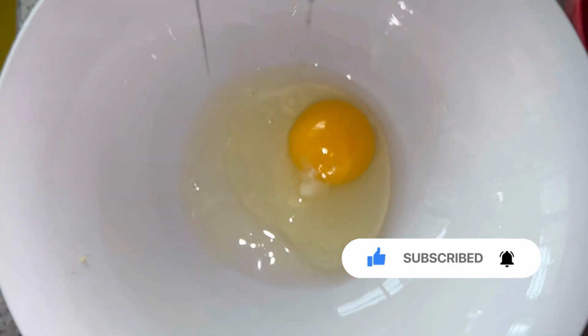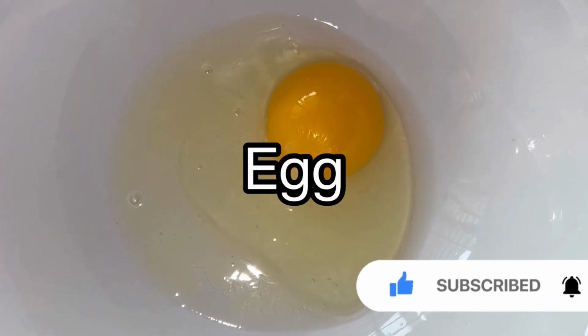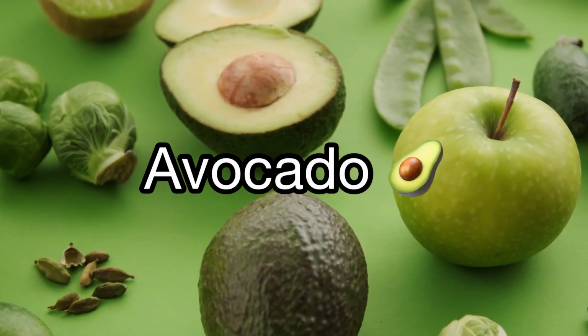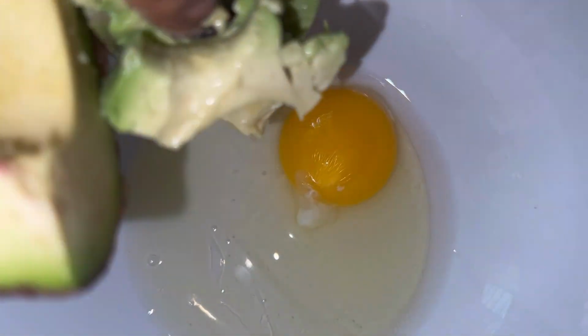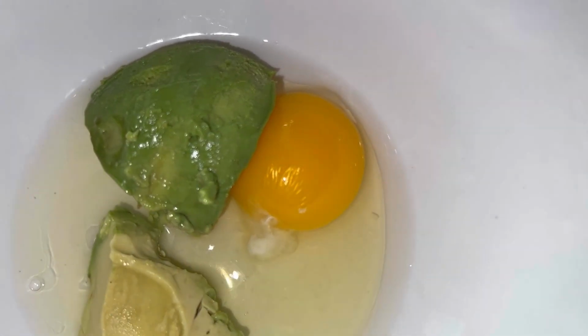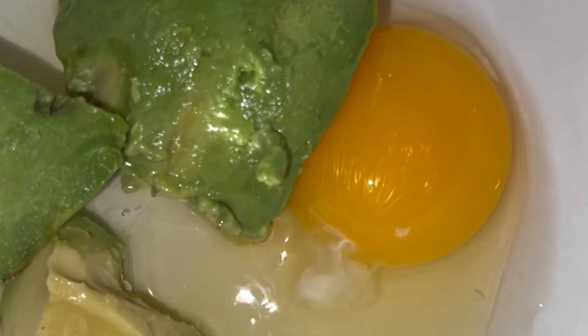The first ingredient we're going to use is an egg. Eggs contain vitamin A and E as well as biotin, which are great for our natural hair. Avocados are really good as a deep conditioner to the hair. It helps strengthen and nourish the hair. So if you're someone with dry hair, avocados are really great for your hair.